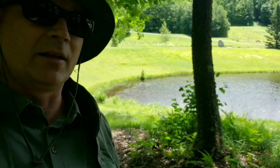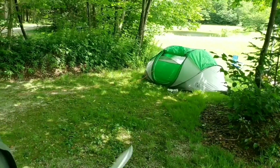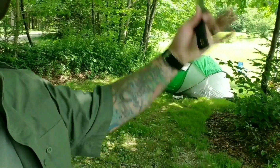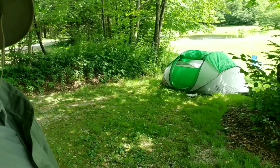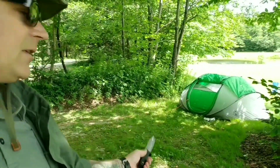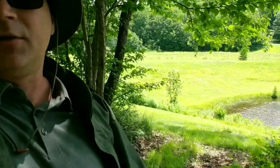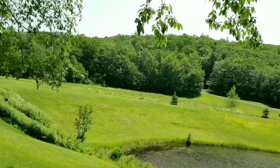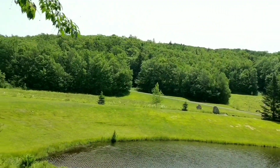Just throw up a tent, and literally you throw up a tent. That tent right there is the Coleman pop-up. Literally, you grab the tent, you take off the strap around it, you throw the tent up in the air, and it opens up all by itself. Literally. I should have put that on film. But yeah, that's all it is. The tent comes in a big round package, like a disc, you throw it up in the air, it opens by itself, you put your crap in it, and you're ready to go. So, that's it. Going to go enjoy this nature.